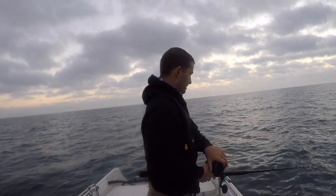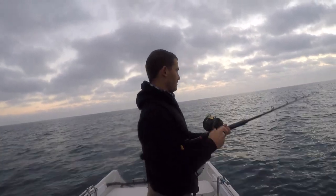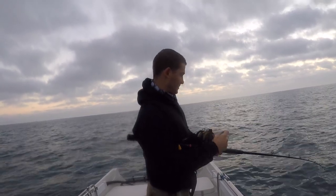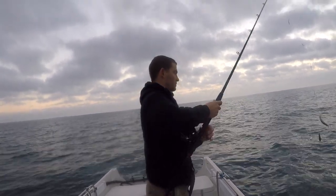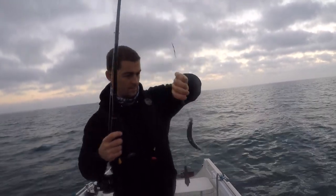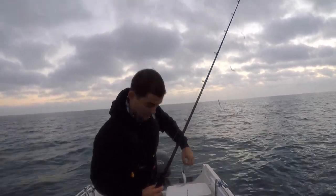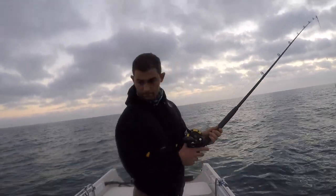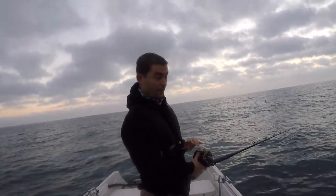Now, the plan today is we're going to try and anchor up on a wreck and fish with some conger. A little pilchard. So the plan today is we're going to anchor up on a wreck and fish with some conger. And all I'm doing is on my way out there now.